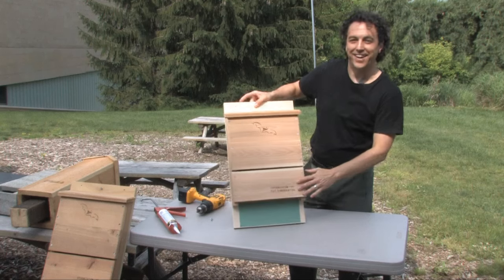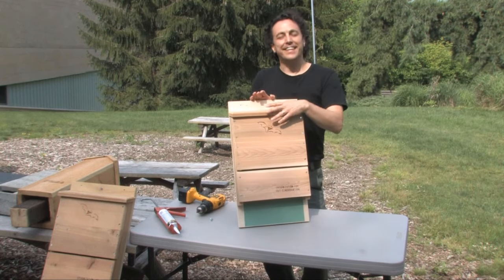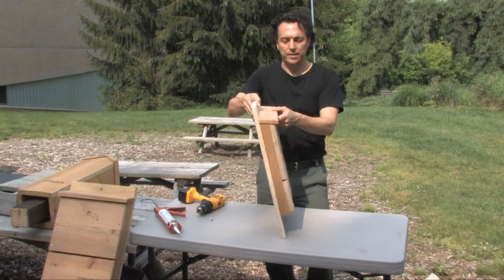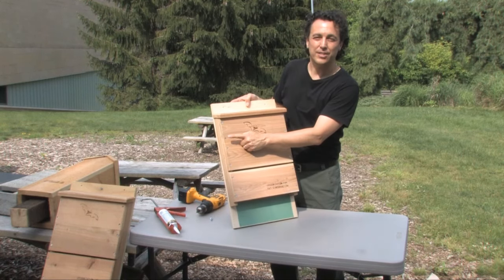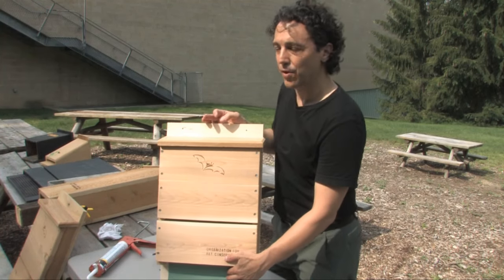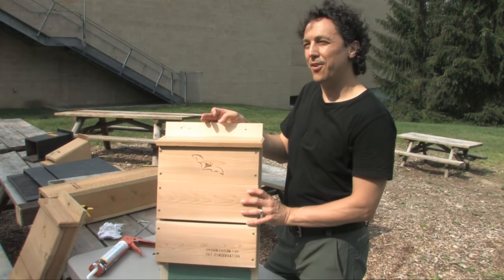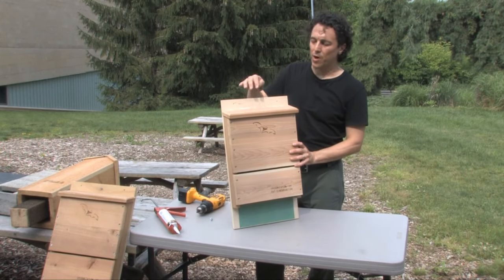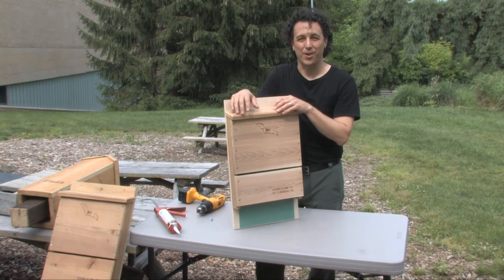And we've got a finished bat house. What we've got done here is we have a bat house made out of cedar, exterior grade plywood, exterior screws. We've got a plastic that's going to last for a long time, and we also have exterior latex caulk as well. So what we've made is a bat house that's going to last 20 years.